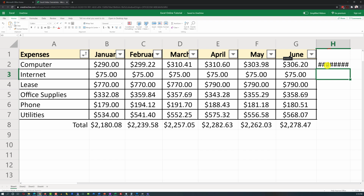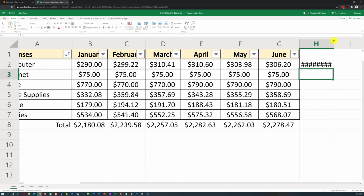If you see pound signs in a cell, it doesn't represent an error, it just means that the value is too big for Excel to show. To fix it, you can either manually expand the column, or you can just double click on this area in between two columns. In my case, it's between columns H and I.